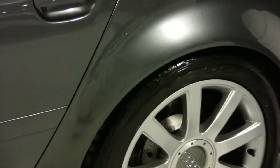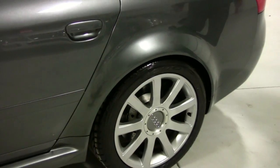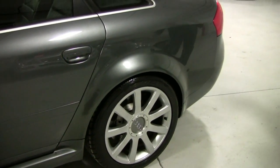These are flared wheel fenders. You can see there's like a clear coat, almost like a 3M covering here to protect the fender. It doesn't go up that high. It is needed with a car with this kind of power, because as soon as you accelerate, you're going to kick up a couple rocks from the front towards the rear.